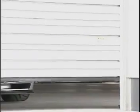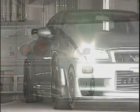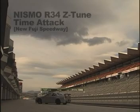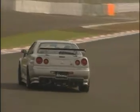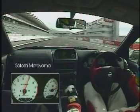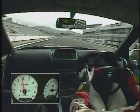Advancements in technology have no ending. The ultimate JDM, the Nismo R34 GTR Z-Tune. GT driver Satoshi Motoyama stands by for a full throttle time attack. 100% of Nismo's know-how was put into this machine. How will it conquer the new Fuji Speedway?